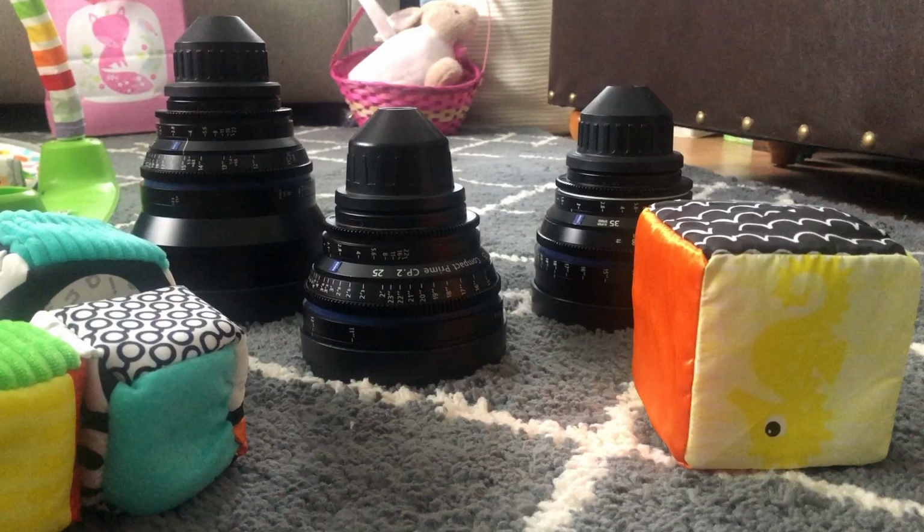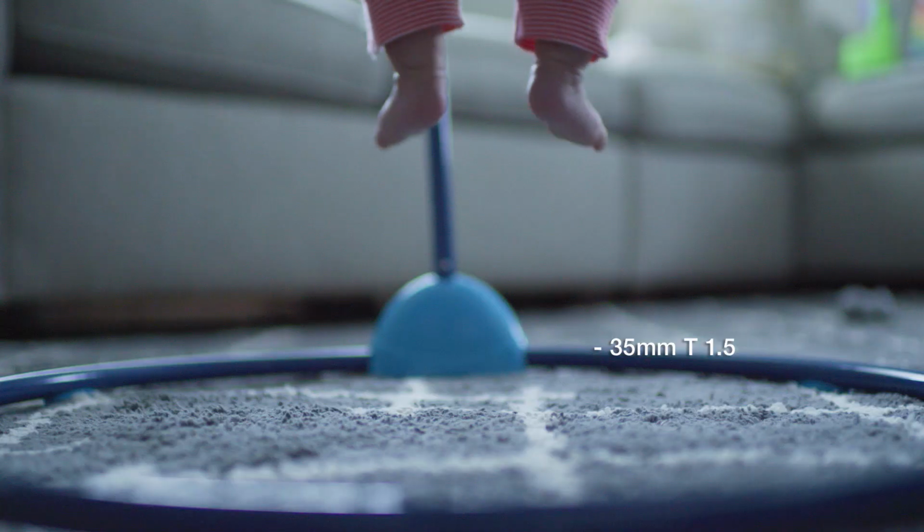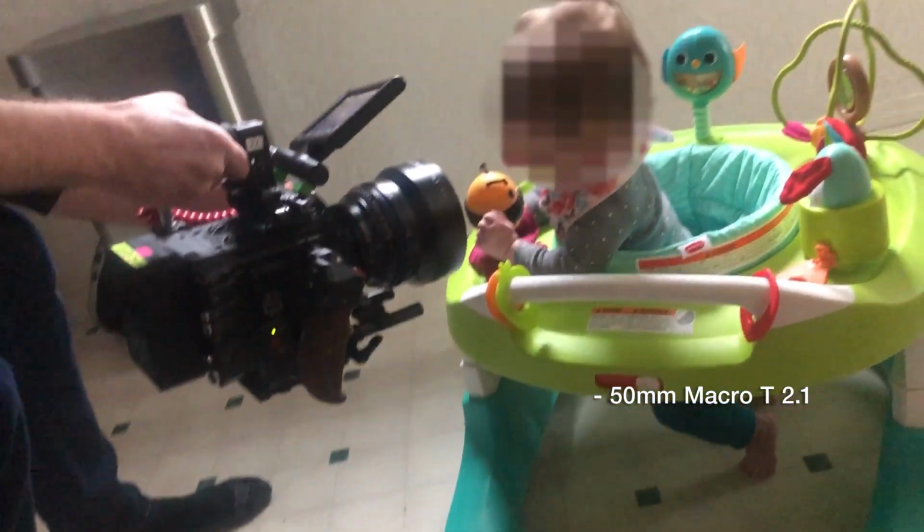The primary lenses for this were part of a set of CP2s. I really wanted the sharpness that they could deliver while still being fast, which is super helpful when you're dealing with natural light, especially on some of these cloudy Michigan days we've been having. I used a 25mm, 35mm, and 50mm macro, with 35mm being the hero lens and the 50mm macro being used for some of the intense close-ups of objects and hands at play.